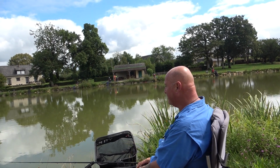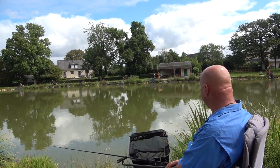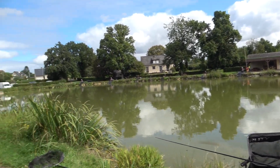I'm surprised they haven't put that fountain on. Last time we were waiting here for them to put it on, they put the fountain on and all the carp all swam round it. Maybe I'll ask the bailiff, has he got control over it? Don't know, he's over there now, isn't he? Yeah. Oh, better go and see him and pay, I suppose.